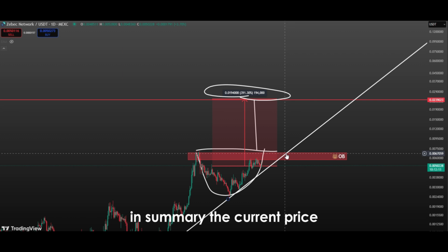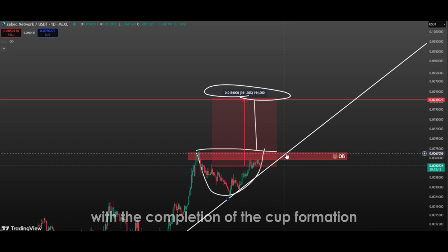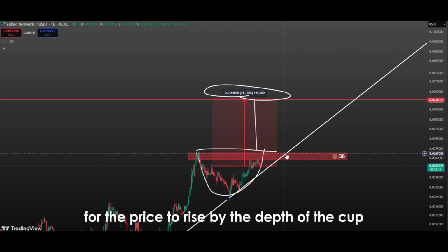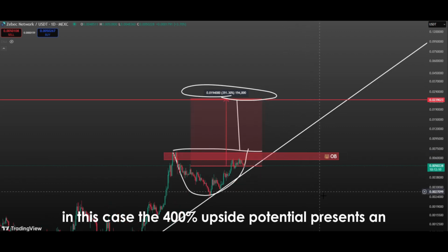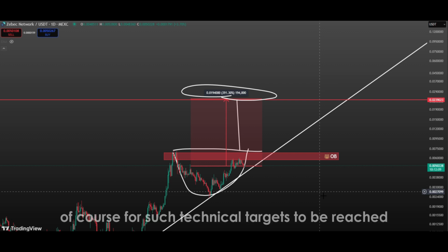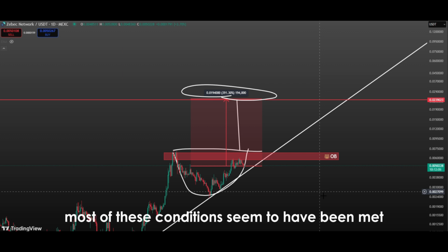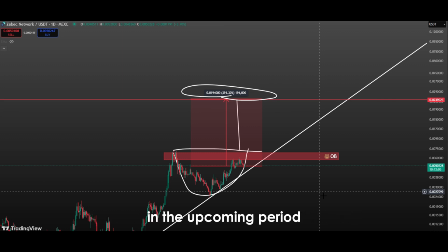In summary, the current price structure presents a highly promising picture in terms of technical analysis. With the completion of the cup formation and the breakout, it is technically expected for the price to rise by the depth of the cup. In this case, the 400% upside potential presents an important opportunity for investors. Of course, for such technical targets to be reached, the breakout must be supported by strong volume, market conditions must be favorable, and investor confidence must be high. At the moment, most of these conditions seem to have been met, which strengthens the possibility that the price could see a significant rally in the upcoming period.